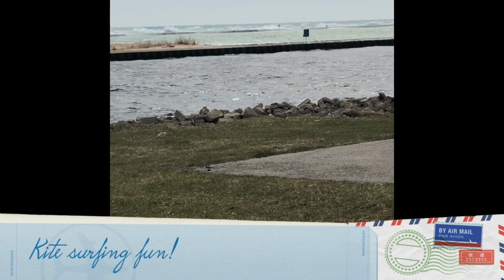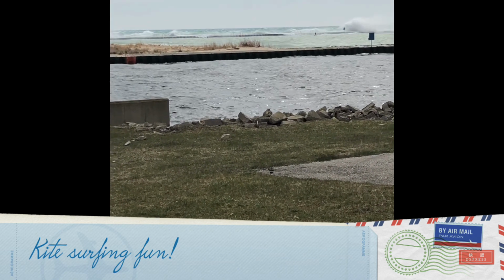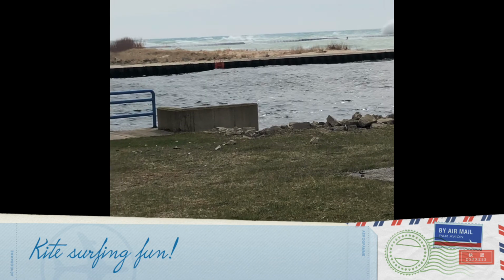If you look carefully, you'll see a kite surfer out there. The kite surfers were having a ball with this wind.